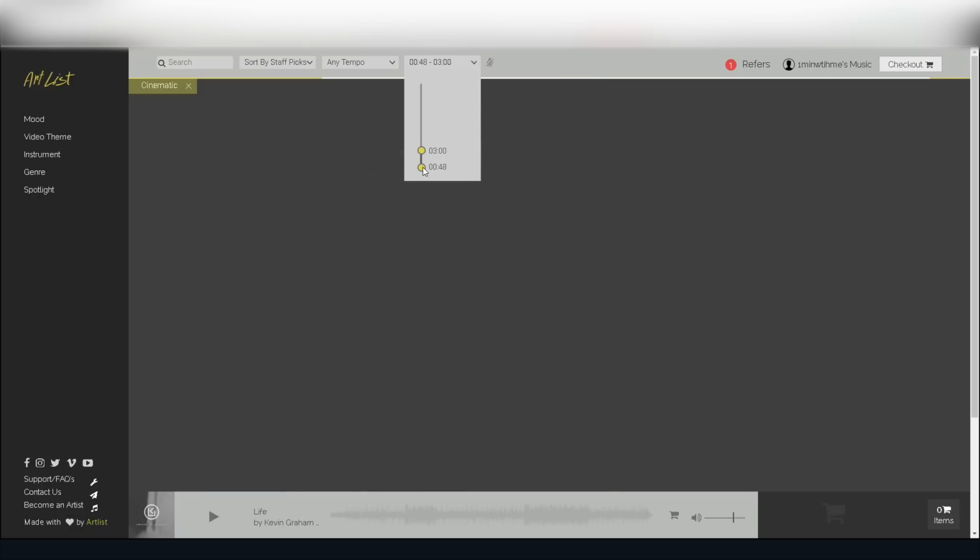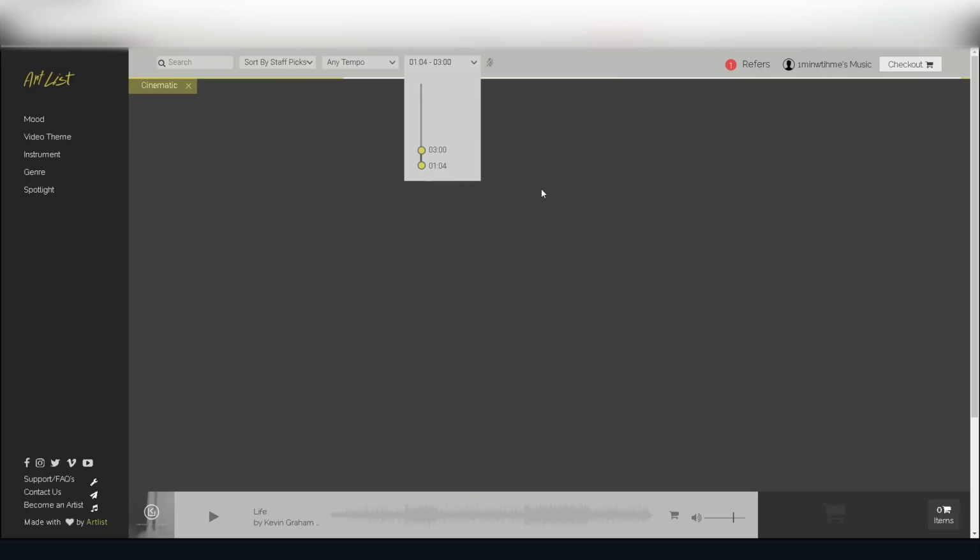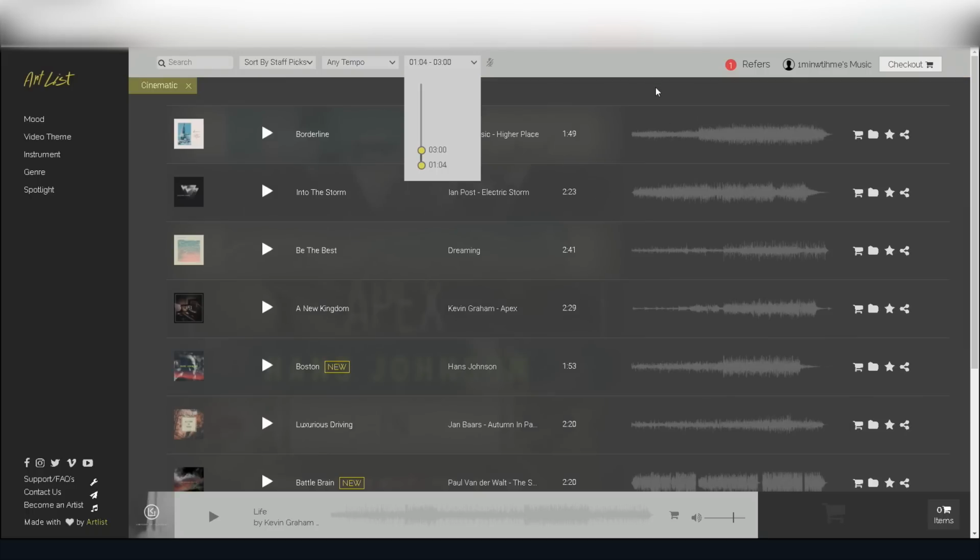Now, 3 minutes with a minimum of 48 seconds. So I'm actually going to move the minimum up to a minute. Okay. Now, boom. It has broken down my selection a lot more. Now I've got tracks that are all within my time range, which is fantastic.